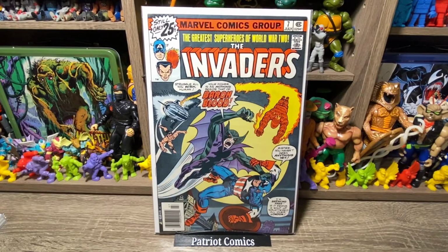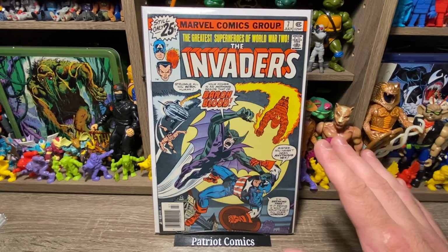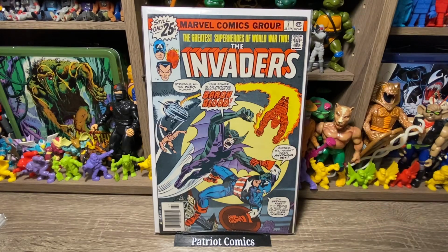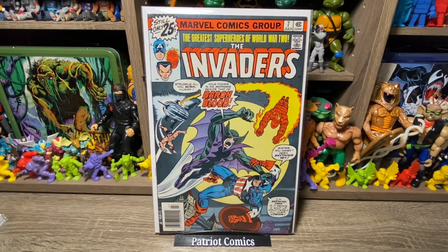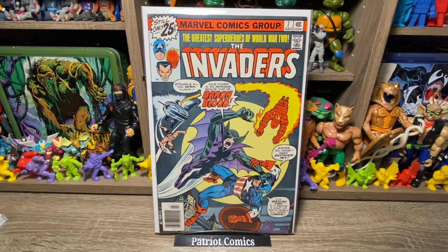And next up, we have Invaders, issue number 7. This book is in very high grade, really nice looking. This book has a list of first appearances. It's the first appearance of Baron Blood, the vampire, the first team appearance of Freedom's Five, but mainly this book is noted for the first appearance of Union Jack. And it's such a cool book.